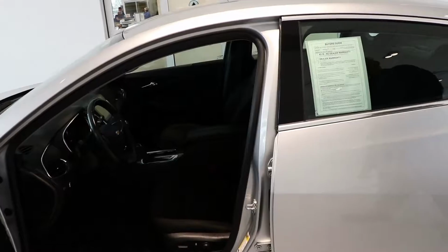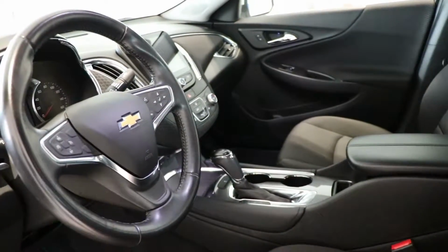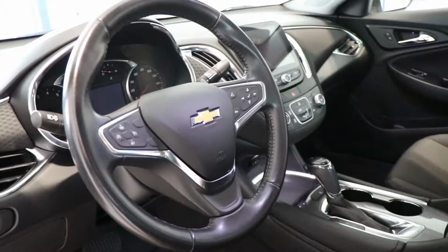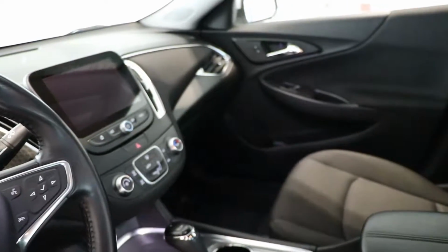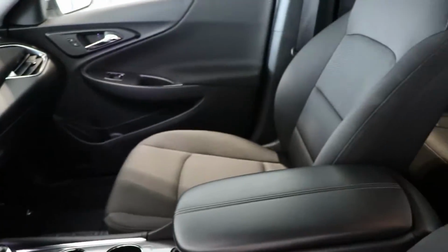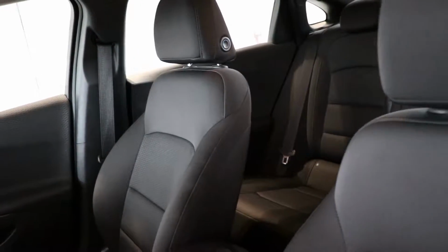It is a certified pre-owned, so it will come with a 4-year, 48,000 mile bumper to bumper warranty and a 6-year, 100,000 mile powertrain warranty. It's got the 8-inch infotainment in there, all touchscreen stereo. Very clean, very well maintained car.